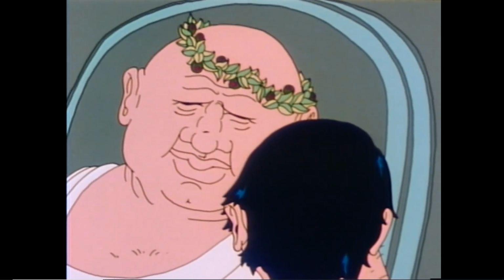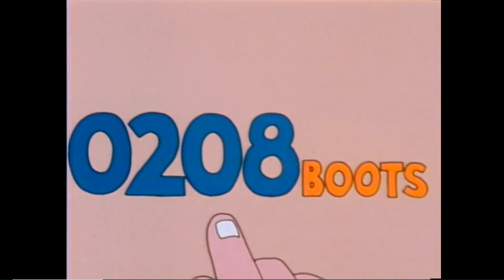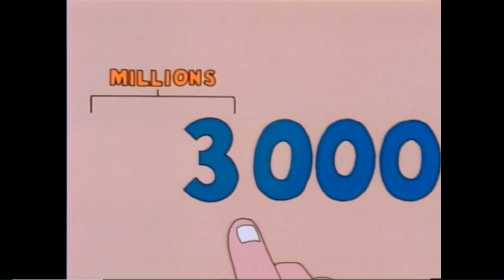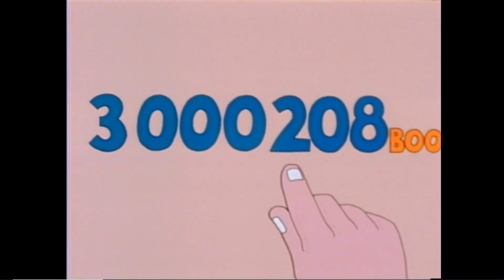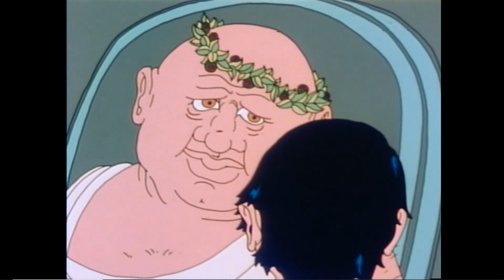The secret of reading big numbers, Your Highness, is to separate them into groups of 3 called periods. You start on the right, 1, 2, 3. These are the ones or units period. And then 1, 2, 3. These are the thousands. And 1, well, that's all we have. These are the millions. Now you go from left to right. How many millions? 3. How many thousands? None. How many ones? 208. Now you read the number. 3,208 boots. The same method applies to the smaller number of uniforms.